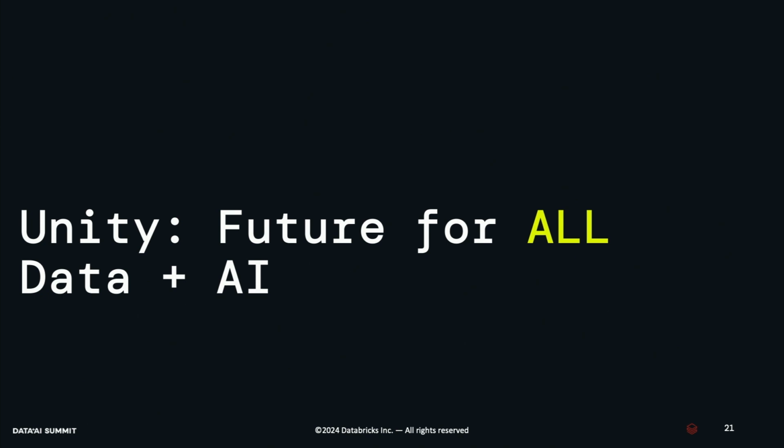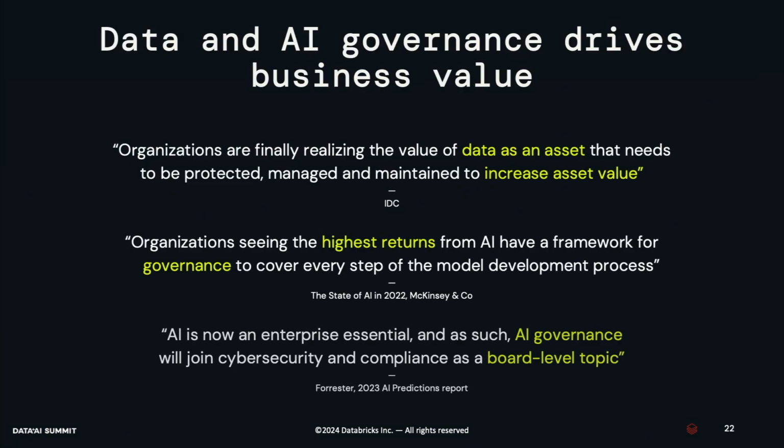Okay, so as I said, I'm the solution architect for Databricks. I've been working with Rashmi and team, and I just want to come back and talk about some of the new things. Rashmi's hit on a few of them already, some of the new things that they're doing with Unity Catalog.